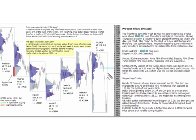29th of April, we're just about 1.5 hours into the trading day. This is from the pre-open today. We're looking at the E-mini S&P here on the left.